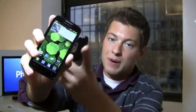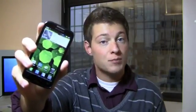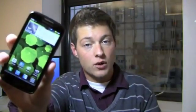Now this is a successor to the popular Motorola Atrix 4G on AT&T. It has a dual-core processor at 1 GHz, a 4.3-inch QHD display, so a little bigger display, and an 8-megapixel camera with 1080p HD video recording on the back.